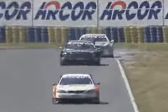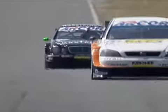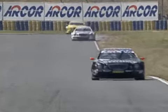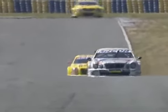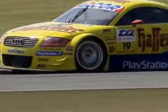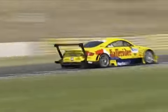The battle remains up front. Hubert Haupt is your lapped car here, the orange and white Opel. The Euro team is about to be lapped. There comes Uwe Alsen. Then comes Peter Dumbreck. And there is the first Audi of Laurent Aiello. He's followed by Christian Abt. And then comes Matthias Ekstrom. So the Audis are doing quite well for themselves, 5th, 6th, and 7th position.